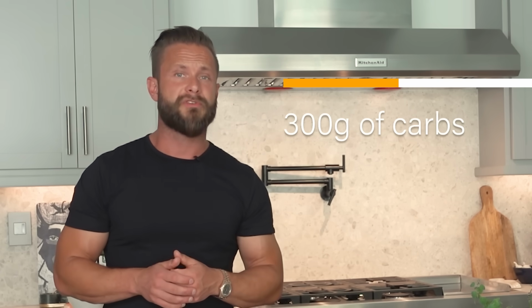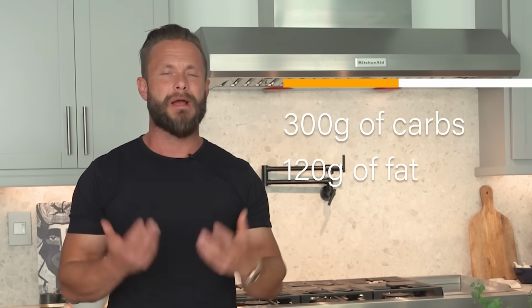All right, let's get into what I eat in a day to build muscle. So I'm around 190 pounds, a little more, which is about 88 kilos. That means I'm trying to eat around 190 grams of protein in a day. So I eat 2 grams of protein per kilo of body weight, or 1 gram of protein per pound of body weight in a day. On top of that, I try to consume around 330 grams of carbs and 120 grams of fat.